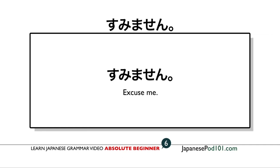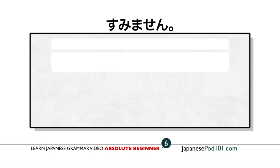すみません. Okay, in this lesson, you'll learn how to say excuse me and I'm sorry. The best part is, you only have to learn one phrase for both. That's right. There is one phrase that covers both of these meanings. That makes it easy. And that word is, Naomi? すみません. One time slowly. すみません. And one more time, regular speed. すみません. So this すみません has two meanings, excuse me and I'm sorry.